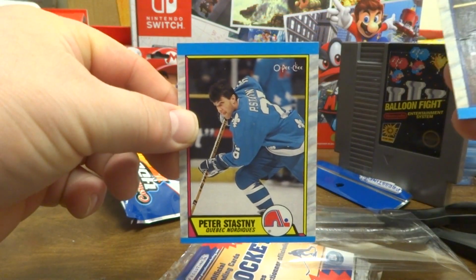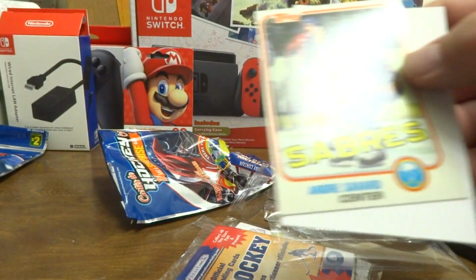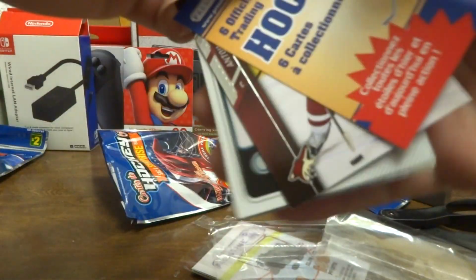Peter Stastny, Pierre Turgeon, and Andre Savard. Some decent names there from back in the day.